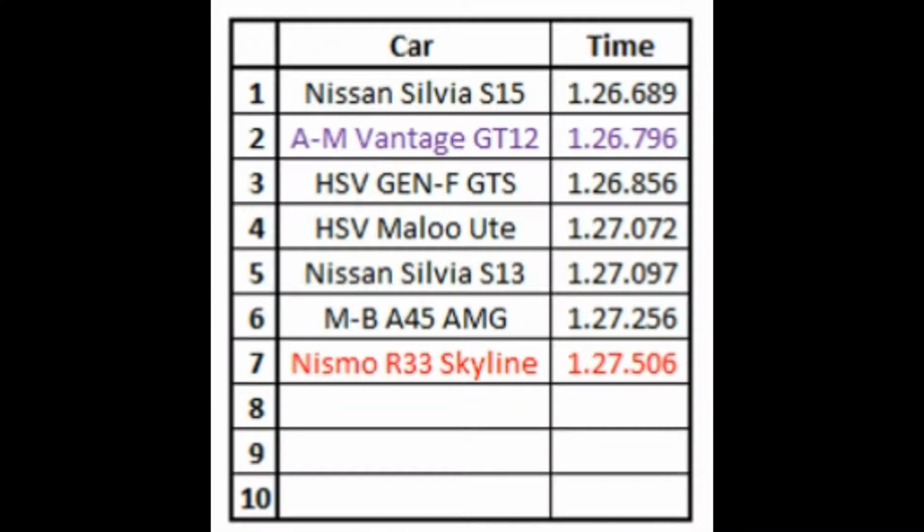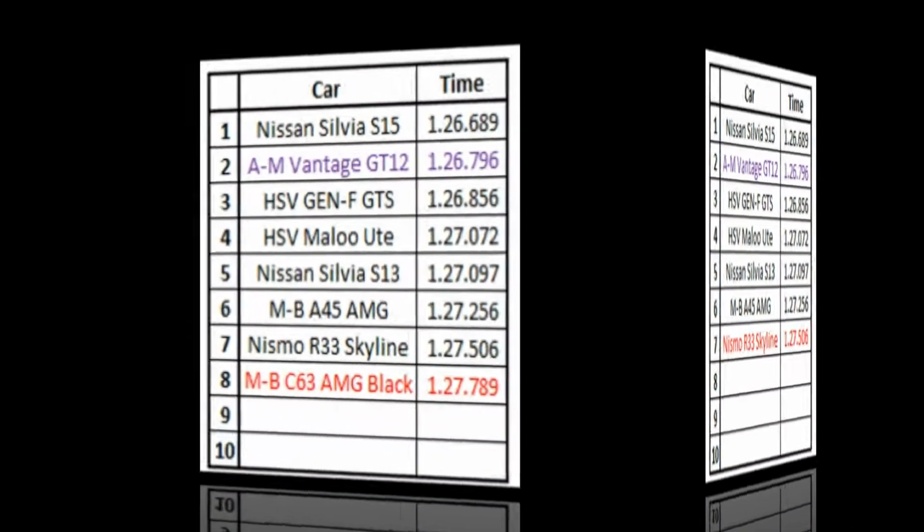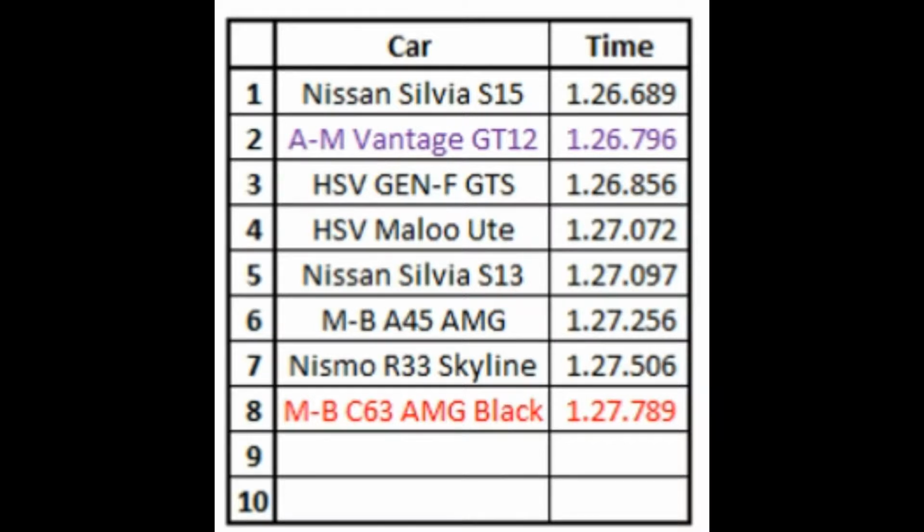So let's go and have a look at the Skyline's time first. It was a 1:27.506, which unfortunately puts it bottom of the table so far. So how did the Mercedes compare? Okay, now that takes the bottom of the table. The Nismo Skyline was only there very briefly. Quite close between the two cars though, less than 0.3 of a second. Although compared to the rest of the field, rather disappointing, I must say.